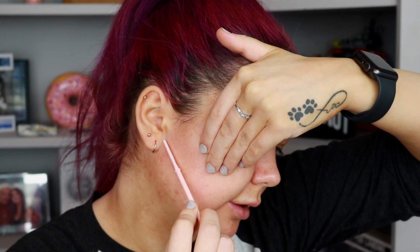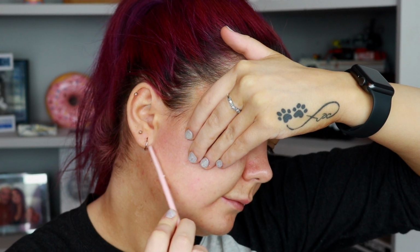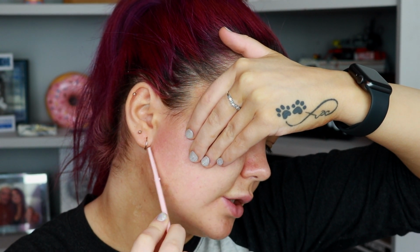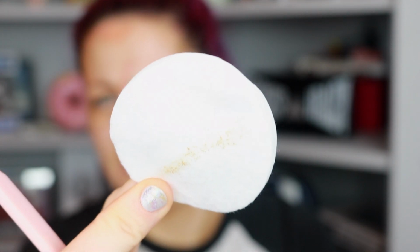But pull the skin taut. It's kind of like using a straight razor, but a lot safer. You don't have to press too hard, and you can see it. I haven't done it in a wee while, so there you go. You can see the remnants of my fake tan and dead skin and hair.